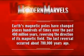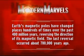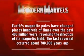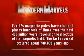Earth's magnetic poles have changed places hundreds of times over the past 400 million years, reversing the direction of its magnetic field. The last reversal occurred about 780,000 years ago.